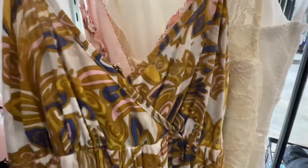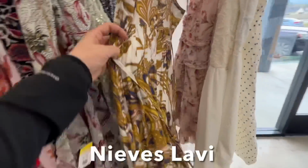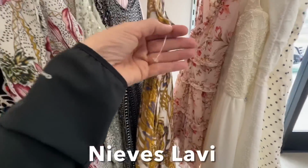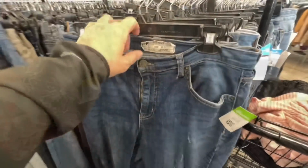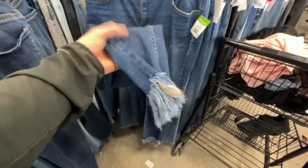This is a new brand to me, Neves. I don't know how to pronounce it. Neves La Vie or something like that. I'll write it on the screen. This was an absolutely adorable print, and I was actually about to grab it, but then I noticed there was no price tag, which means they would have marked it at full price, and I just didn't want to take a risk. The comps were a little mixed, but some of them can be in the 40 to 50 range, so I don't know. I decided to leave it behind.